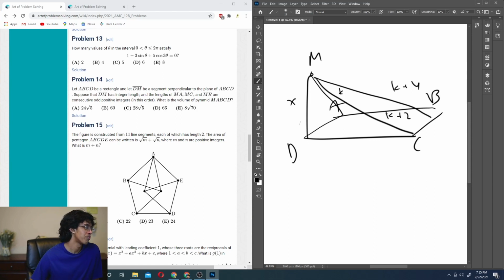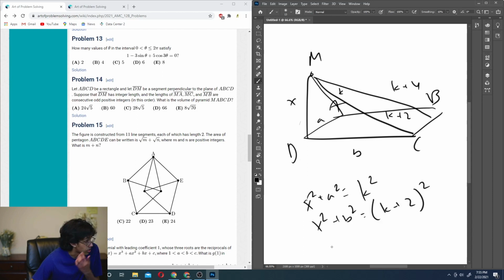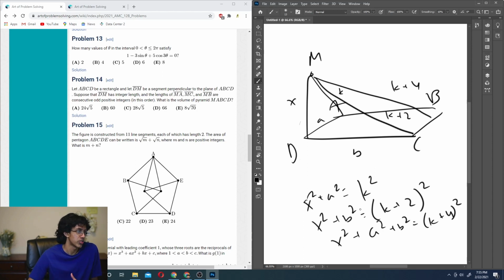So that is correct. So if we just say this is like A, this is B, we say x squared plus a squared equals k squared. X squared plus b squared is equal to k plus 2 squared, and x squared plus a squared plus b squared is equal to k plus 4 squared. And the idea is we don't want to have to deal with a and b because we don't know anything about a and b. They could be any number whatsoever, so we want to get rid of them. So what we could do is add the first two and subtract the last one, right? Is that the only way to do it? I think that's the best way to do it, right?